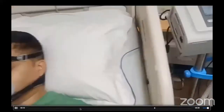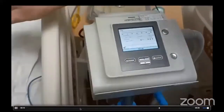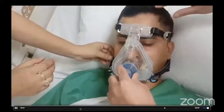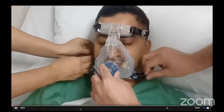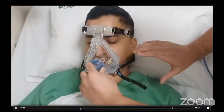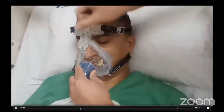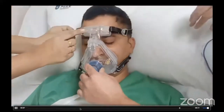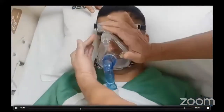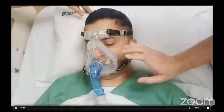Then we initiate the therapy and we gradually push the mask onto the patient so that the patient does not feel any discomfort or claustrophobia initially and doesn't feel the blast of air coming from the machine. Once the patient is comfortable, we finally tighten the mask around the patient. And then we check for any extra leak around the edges of the mask with our hands.